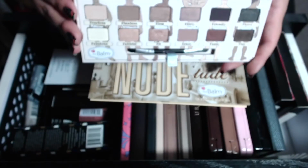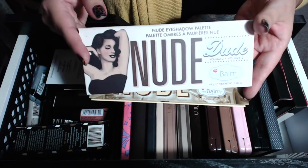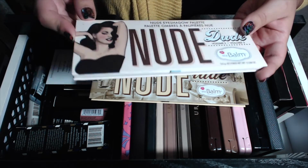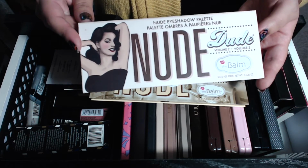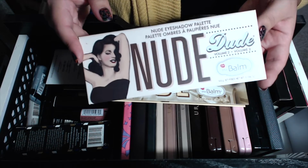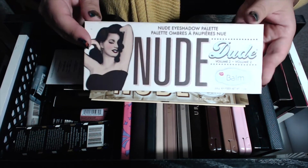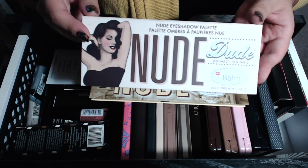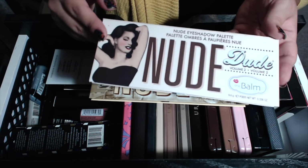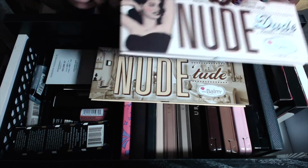For the most part, this is a nice palette, but I can never really get a nice look out of this. So this is one that I am thinking about passing on. If I don't use it by the end of the year, I'm going to be passing this one along because I don't get excited when I use this palette. I really don't gravitate towards it because every time I have used it, my looks have kind of come out a little bit wonky. So I may get rid of this one by the end of the year if I have not used it.